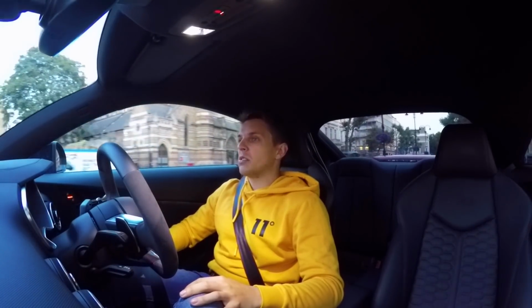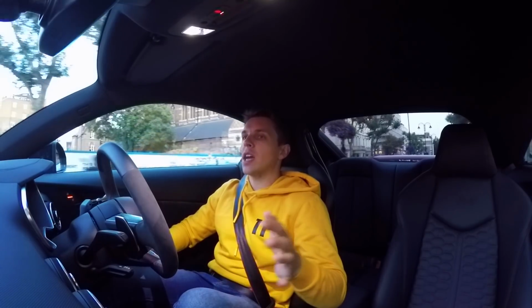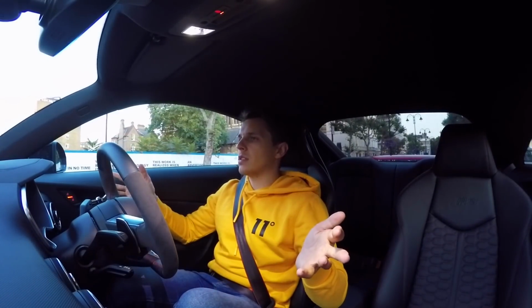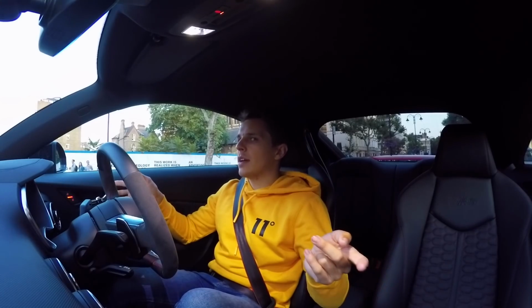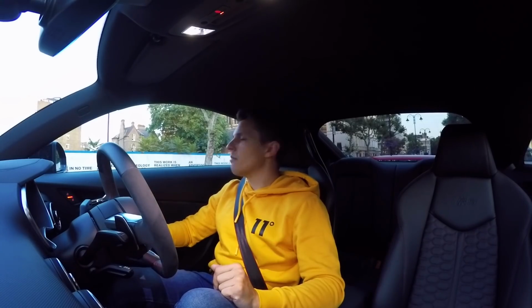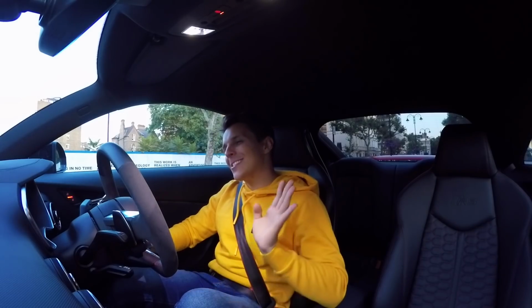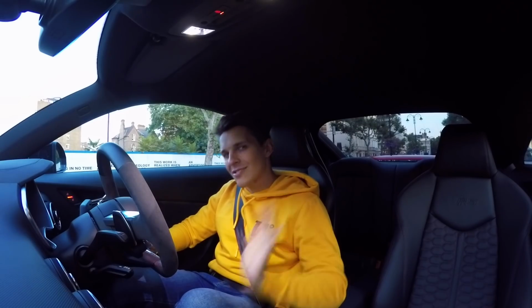Quattro, 0 to 60 in 3.5 seconds, as I come up alongside a new RS4. We're not going to race because we're in London, but let me just say, he would have seen this car sat next to him, and he'll be thinking, it's a TT. Well, you don't know, it's a TTRS, and it would absolutely destroy you.